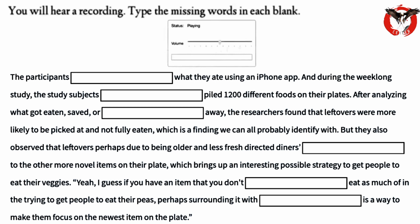The participants tracked what they ate using an iPhone app. Then during the week-long study, the study subjects collectively piled 1,200 different foods on their plates. After analyzing what got eaten, saved, or thrown away, the researchers found that leftovers were more likely to be picked at and not fully eaten, which is a finding we can all probably identify with.